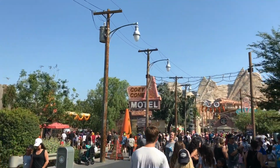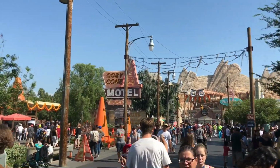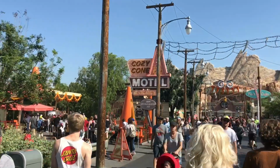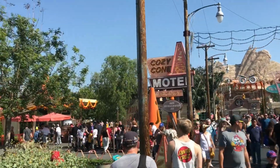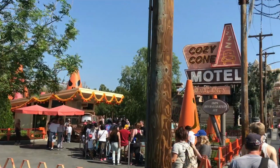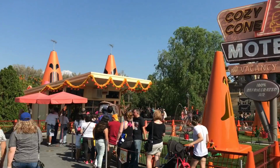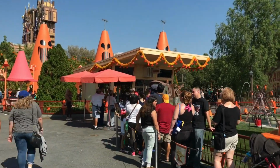Now we're gonna move on over to the Cozy Cone. Over by the Cozy Cone, you can get snacks, refreshments, ice cream. Let's go check it out. I think I see a friend. Mater. Tow Mater's out meeting and greeting all his fans and guests here at the park today.